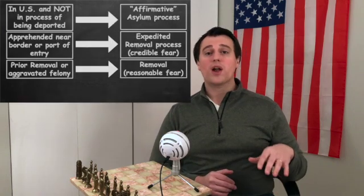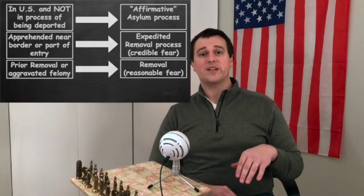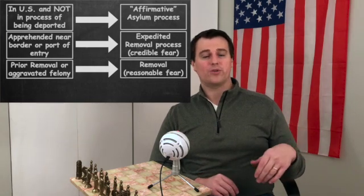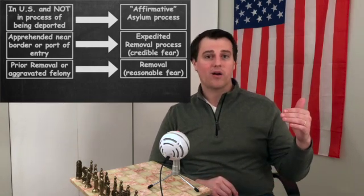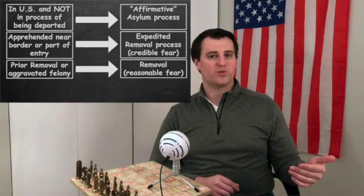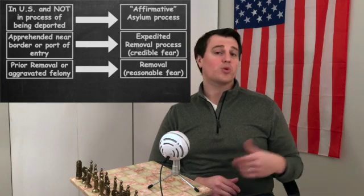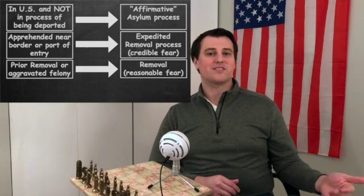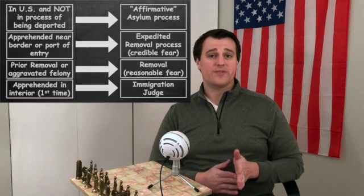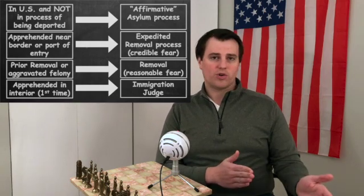For people with prior removals or aggravated felonies, there's a very similar process, but it's a reasonable fear interview, so that's a higher bar that they need to convince the asylum officer that there's a reasonable fear of persecution or torture if they go back to their home country. But the rest of the process plays out exactly the same. And the last category is if you're apprehended in the country illegally, and that goes straight to an immigration judge.